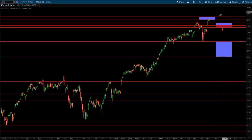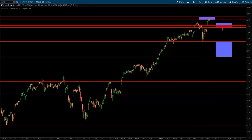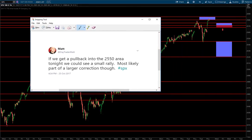And basically what I'm looking at right now, as the market did come down here, I put out this tweet right here. The market had closed right here. And I was talking about if we get a pullback into the 2550 area, we could see a small rally, but most likely it's going to be part of a larger correction. That's what I was thinking about, because obviously, this was a correction. And price did come up, and it came down to 2559. So it definitely didn't come close to 2550.